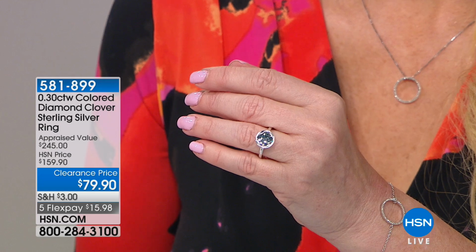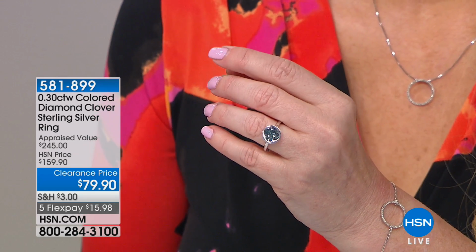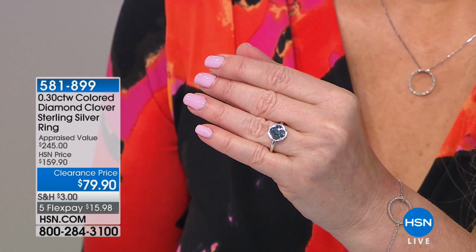Well, when we talk about fancy colored diamonds, we're not talking about the shades of white diamonds when they're not a good quality, when they become a little too yellow and a little too gray or a little too brown. We're talking about another scale altogether. Fancy colored diamonds, whether they're yellow or red or blue or green or champagne.